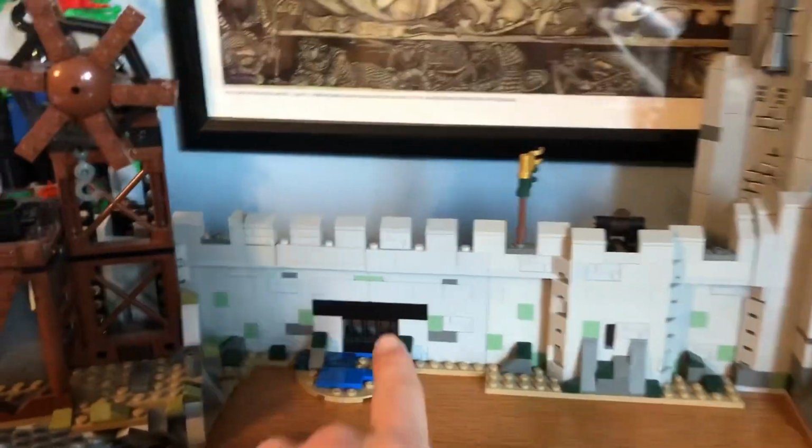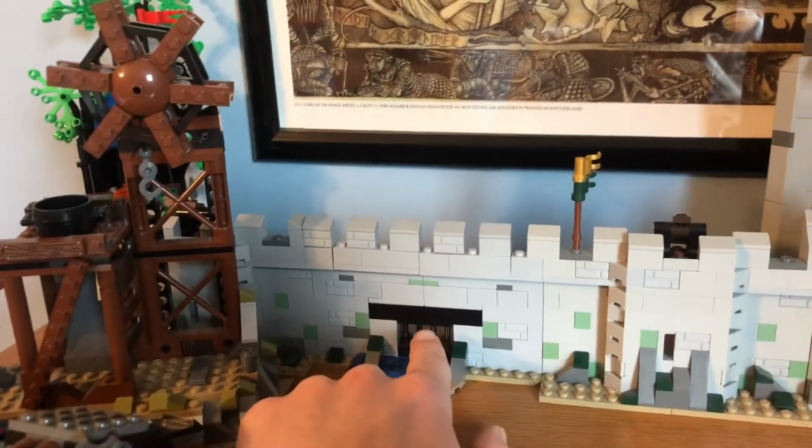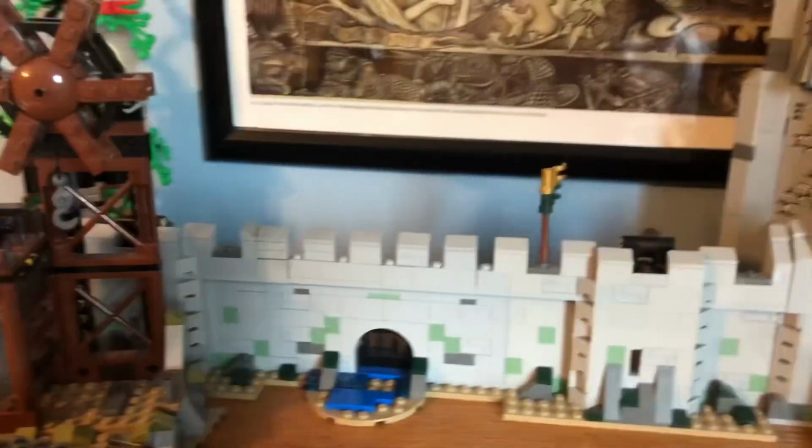It's a little bit hard to get the camera in here, but they are pretty sizable builds, and I really love it because the actual Helm's Deep build only comes with this part of the build. I do believe I actually put that piece in backwards. It's supposed to be gray like you see there on the box. Here's a look at it properly fixed.